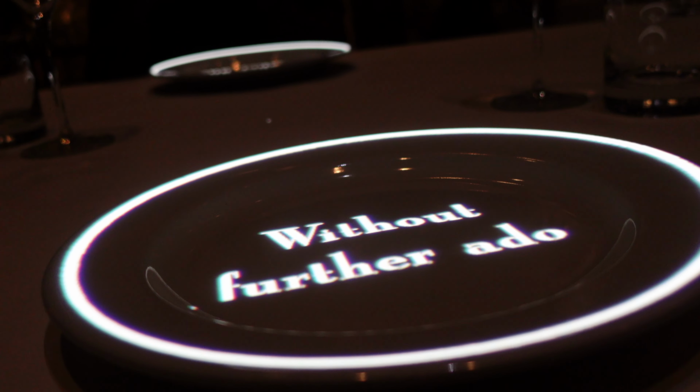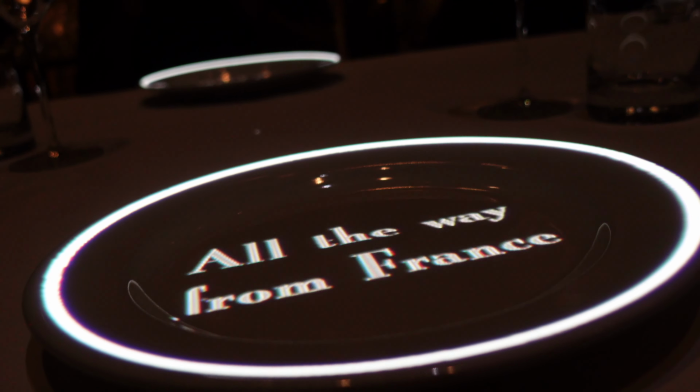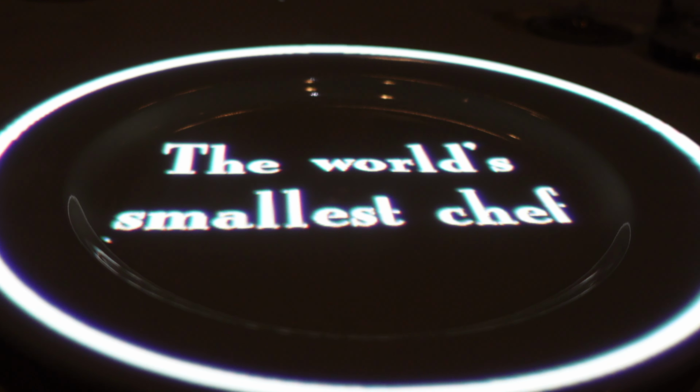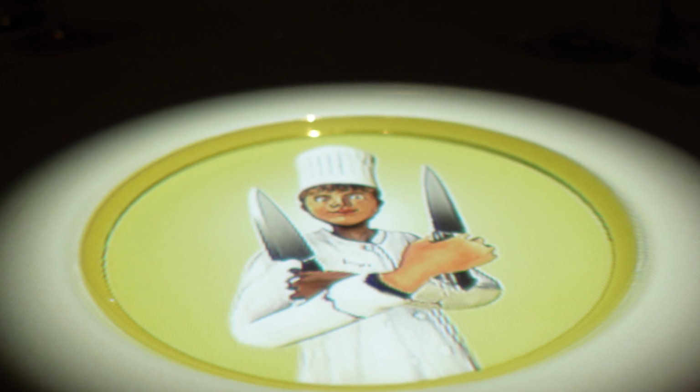And now, without further ado, allow me to introduce to you, all the way from France, measuring 6 centimeters, the world's smallest chef. Look at this chef.